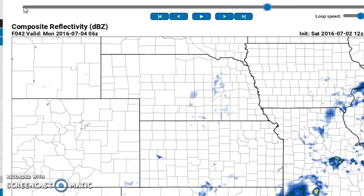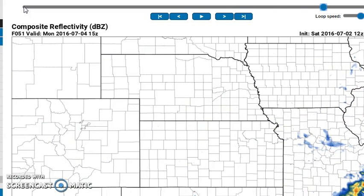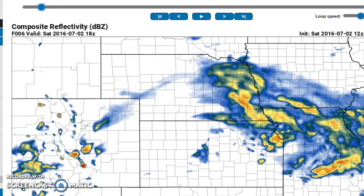And all the forecast models keep the bulk of Monday dry. Maybe a morning stray shower can't be ruled out, some leftover outflow boundary or something like that that we'll have to keep eyes on. Otherwise, all the consensus here is that Monday we dry out, we get a little sunshine back, and we start to warm up.